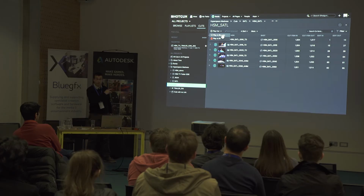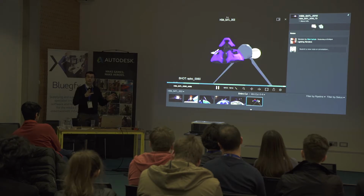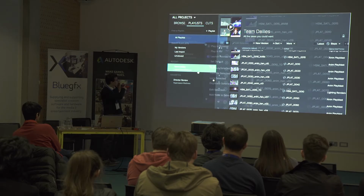So all of this is being done directly in the system. We can do nice things as well, like A over B, so we can compare different versions side by side, so you get a different view of those shots as well. The other thing is, we include something called RV.